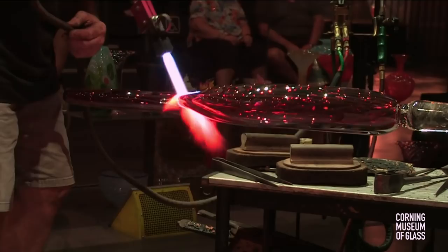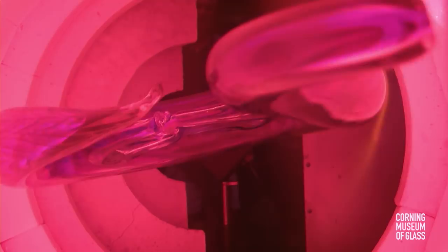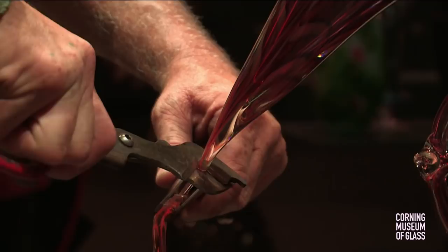So Lewis just found that clear piece has a little bit of scuzz or mark on it. He kind of wants to cut it free. After spending all this time making this vessel, we don't want to leave that sort of scuzz mark on the piece. You can see exactly where he torched. That's getting a little wild and moving a bunch. Pulling it free and cutting it off.